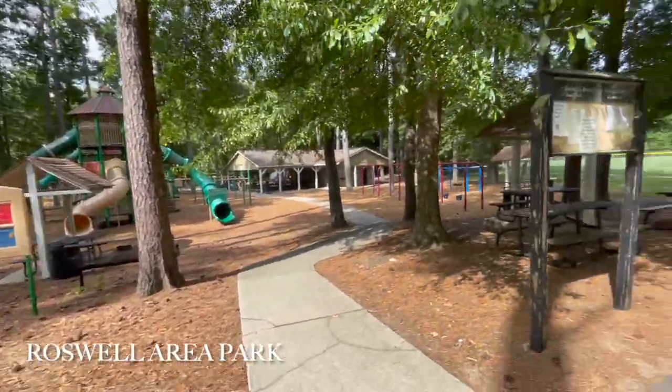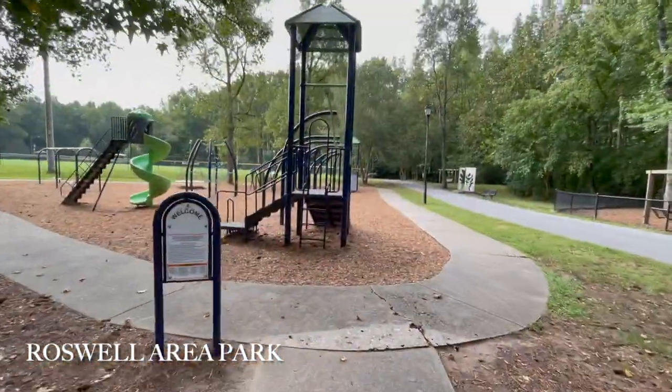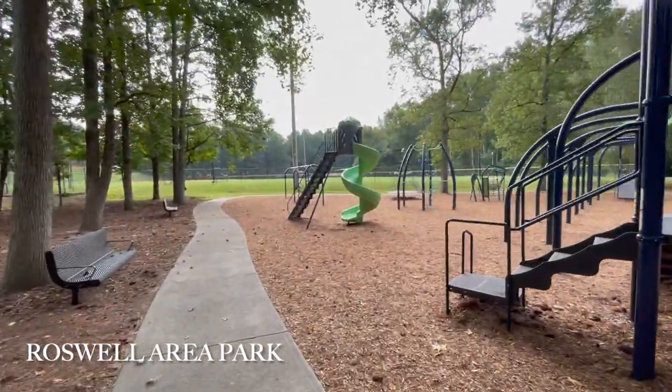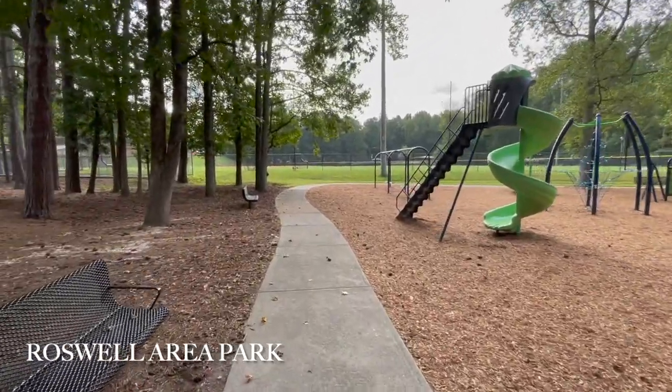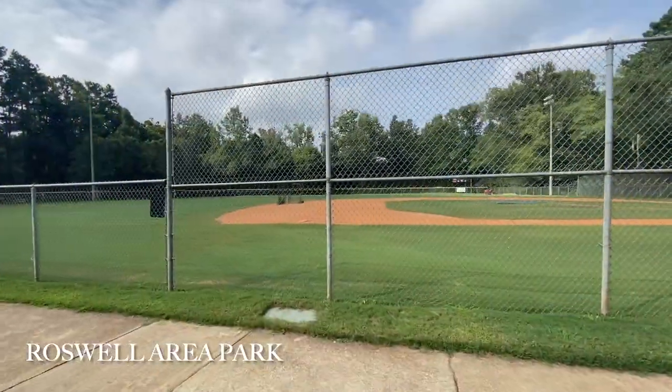All right, guys, and we are now arriving to Roswell Area Park. This park features an art room studio, baseball fields, they have tennis courts, they also have outdoor fitness equipment, a playground, a pond, a pool. They pretty much have it all.